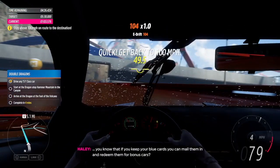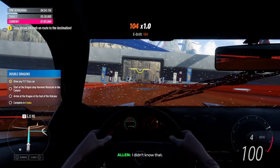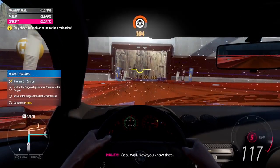You can mail them in and redeem them for bonus cards. Didn't know that. Cool, well, now you know that.